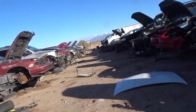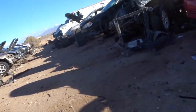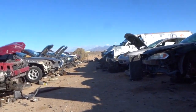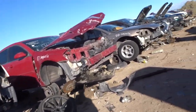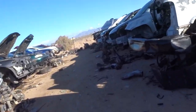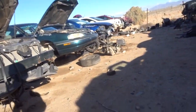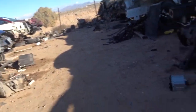So how they have this hooked up is the cars are facing each other, so we do every other row so we can see the fronts. And we're just looking for V8 vehicles. Chevy V8 vehicles to be, ooh, drift spares. Looks like a V6 in that van. There's a Silverado.